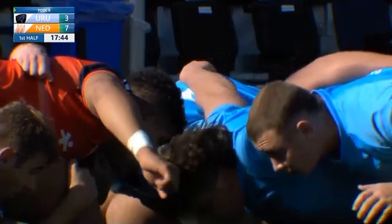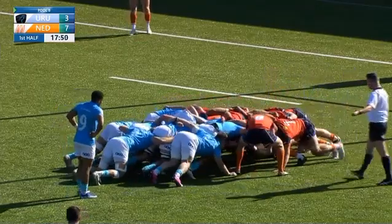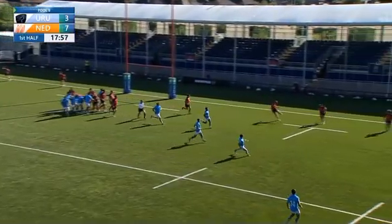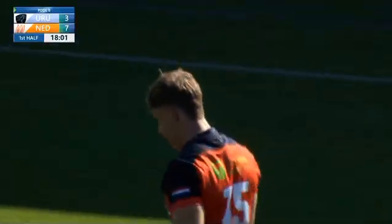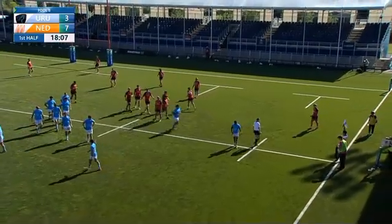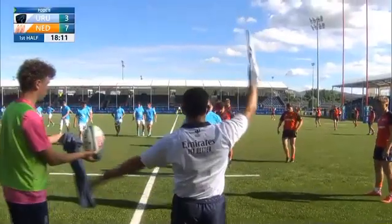How Uruguay will approach the scrum. Being on top. Set. And use it. And Uruguay perhaps drop the anchor. Vassen looks to launch it downfield. That just came off the side of that left boot of his. A shake of the head. It does temporarily relieve the pressure.